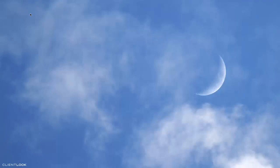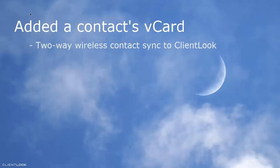So now let's summarize the main ways in which CRM is going to make you more effective with client meetings. The first is when you were in the lobby, you added a contact's vCard to your iPad. Now, this simple process did two things. First of all, it added that contact to your mobile device. And secondly, it synchronized it to ClientLook. ClientLook provides you with bi-directional contact and calendar synchronization. So anything that you add to your mobile device's address book gets synchronized up to ClientLook and vice versa.